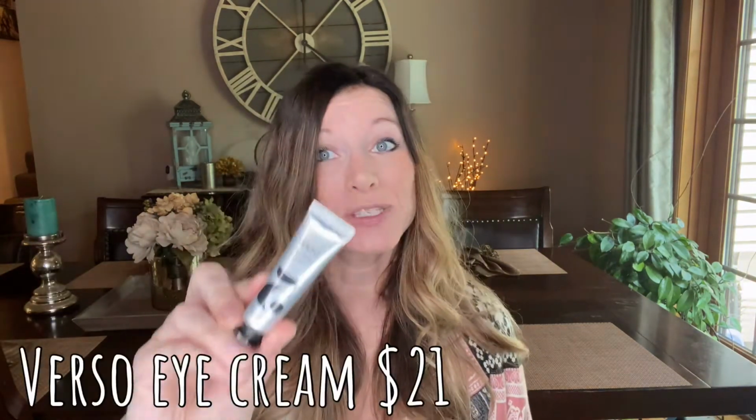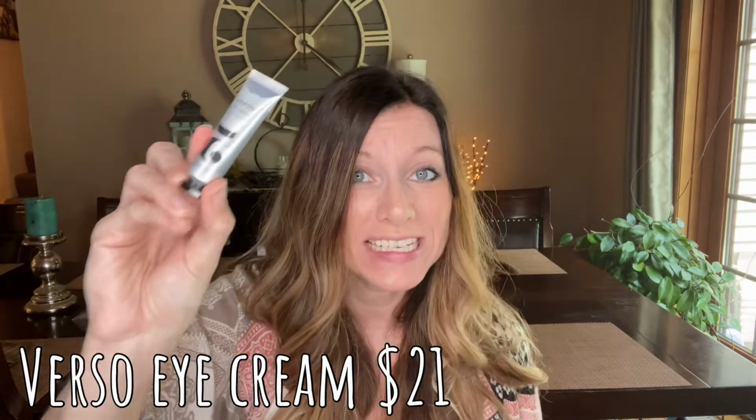We have the Verso eye cream. Guess what? I also received this in another subscription box. So this is a deluxe size, it says, eye cream. The value on this deluxe mini is $21. It says the rich formula nourishes and moisturizes the eye area to ensure a robust skin barrier and healthy hydration level for soft, smooth, and supple skin. It owes its potency to a combination of fermented oat and a hyaluronic acid boosting yeast extract.